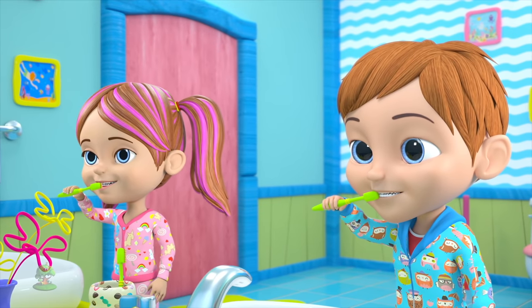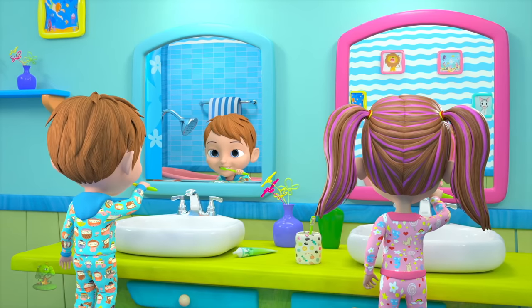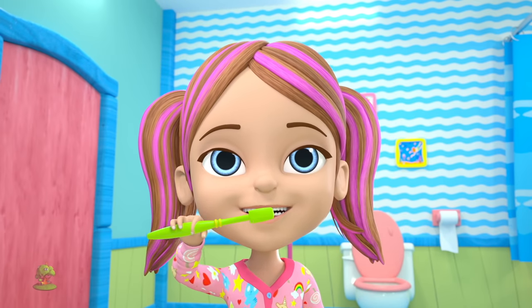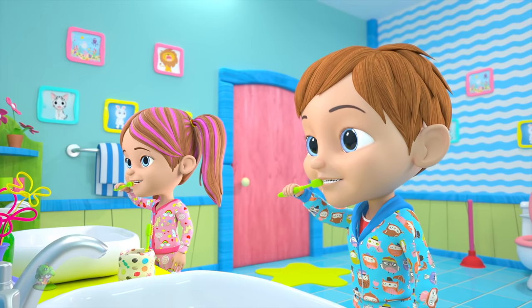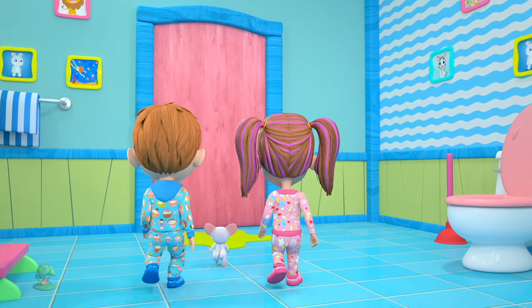This is the way we brush our teeth, we brush our teeth, we brush our teeth. This is the way we brush our teeth, early in the morning.